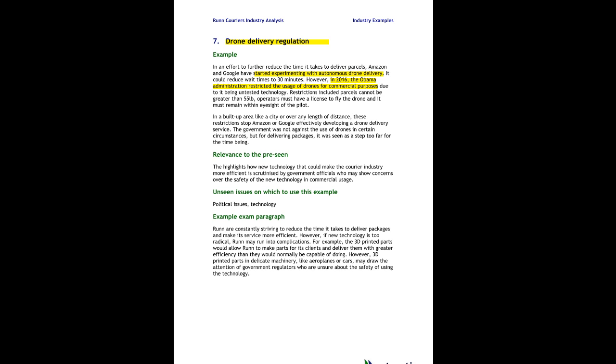So restrictions were put in place to curb how heavy the parcels were these drones could carry, the line of sight operators must have, and the licenses which they must own in order to fly these drones. So overall, this has completely crippled the ambition of Amazon or Google to use autonomous drone delivery. So what relevance does this have to the case study? Well, for one, it highlights how new technology can be used in the courier business to make it more efficient, and also how the government can potentially stop that technology being used.